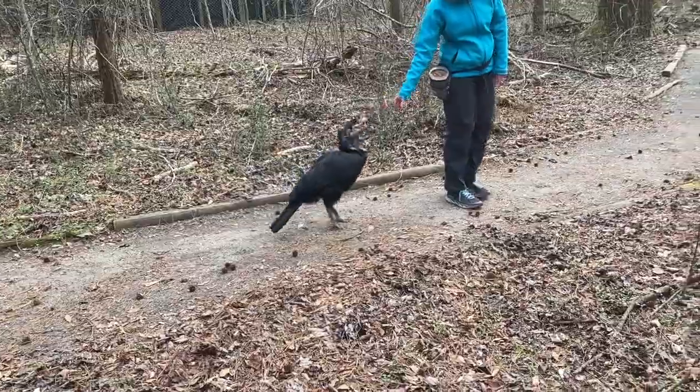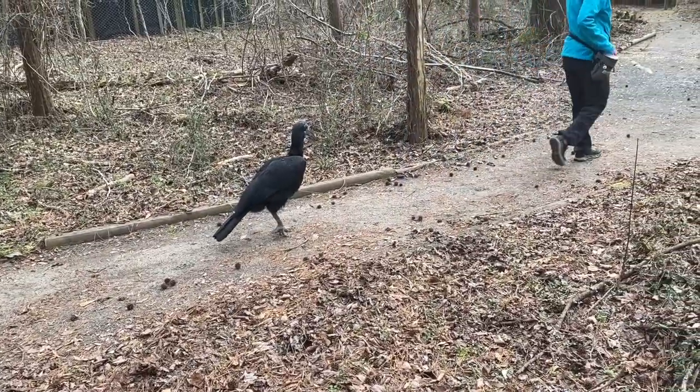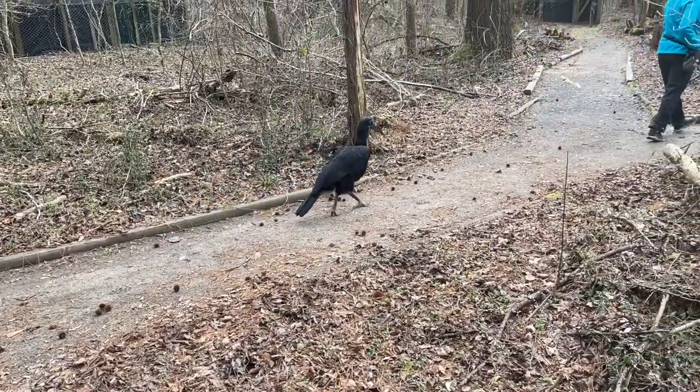Enrichment is super important to any animal in human care. It keeps these guys stimulated and always learning something new. So there are different types of enrichment that we give our birds, and all of our enrichment really focuses on behaviors that they would do out in the wild. So different types of enrichment that we do here is taking our birds for walks.